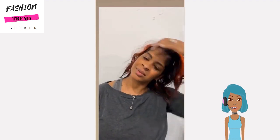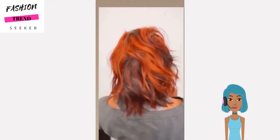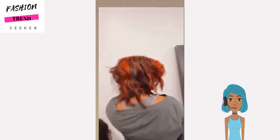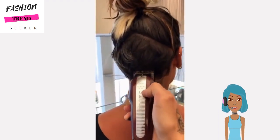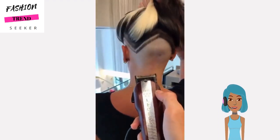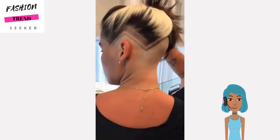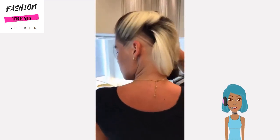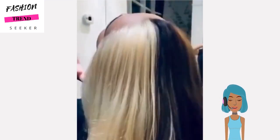Oh, so she got an undercut with this gorgeous orangey tone highlights. Wow, this is very rocker chic. Love this transformation, so beautiful. And then here it looks like she's getting an undercut. Oh, I love that pop of blonde. It's like peekaboo blonde with the zigzag pattern in the back.